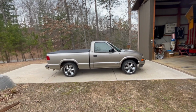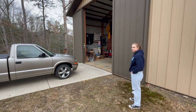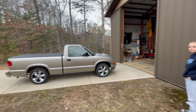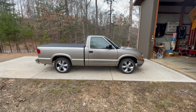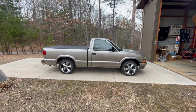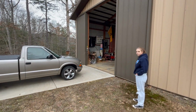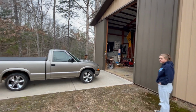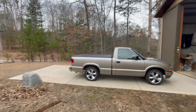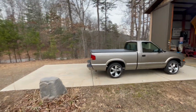But there it is. We got it just before the new year, right? So yeah, a week, and this was 3 days after you got it, 4 days after you got it. We put these wheels on it. Actually, it'll be a week when you watch this video. When this posts, it will be her ownership of this truck for a week, and we've already started to change things on it.